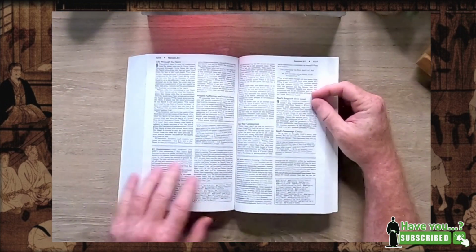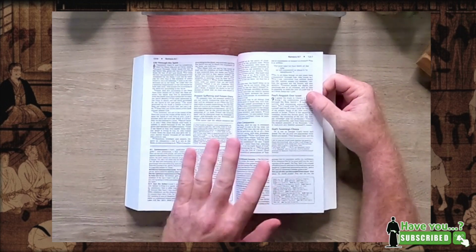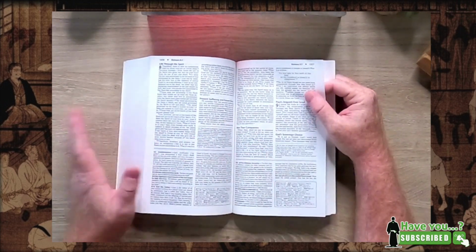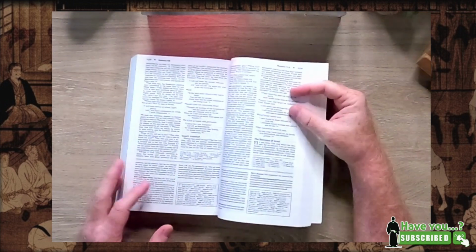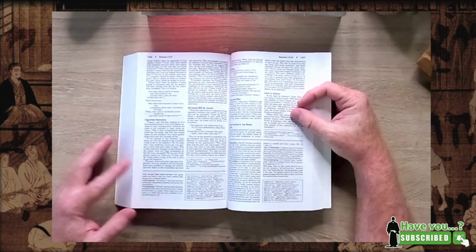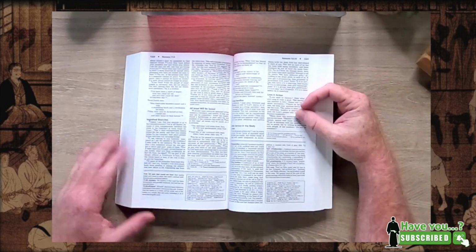The notes in chapters 9 through 11 are very non-committal. So on the issue of predestination versus free will, they don't take an approach either way. They just say this is a mystery. On the question of who is all Israel, the note in chapter 11 just says all Israel doesn't mean every individual Israelite, but refers to the nation as a whole. And they leave it at that.